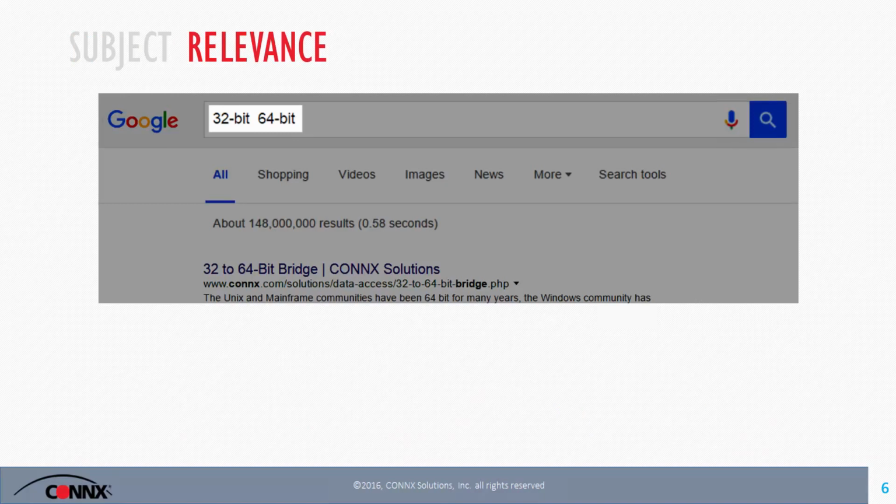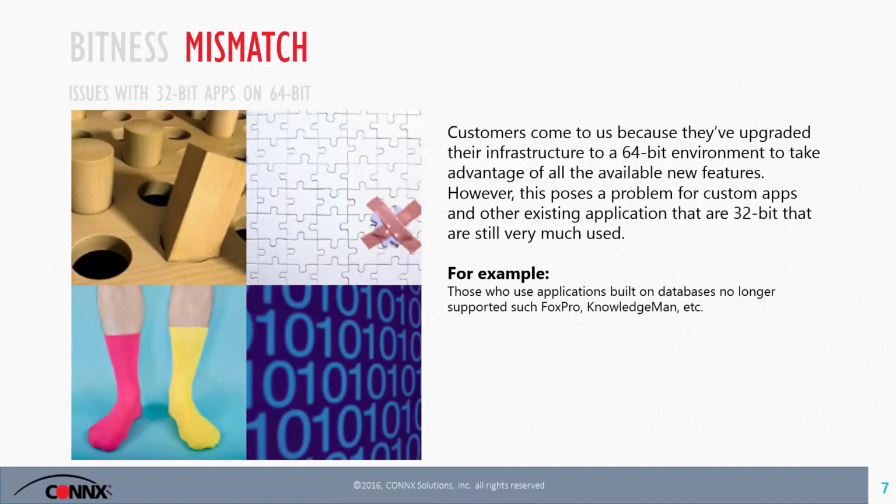So as we saw in the timeline, any company that's been around for more than 5 years will have 32-bit apps in their infrastructure. And as you can see by these search results, this is not a niche or unique issue. This is something that most companies will either have to face now or look at down the road. So the term we came up with to describe this issue is bitness mismatch, which is basically just an issue with using 32-bit apps in 64-bit environments.